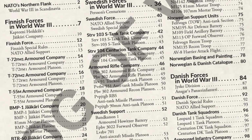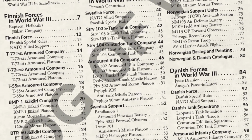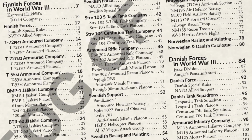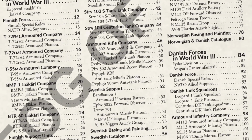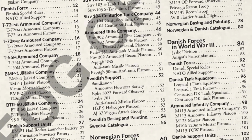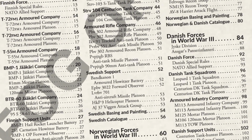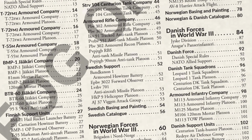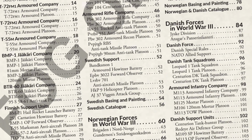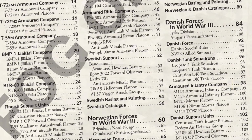Each section is self-contained, including a national force diagram, individual tank and mechanised company lists, and unit stats and details. There's also special rules appropriate for each Nordic nation, plus a painting guide. Each of the nations here have unique camouflage patterns, and there are detailed paint callouts for Vallejo colours.